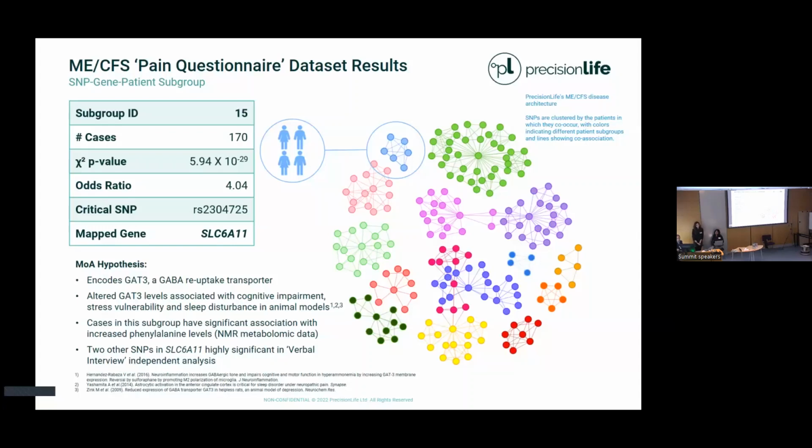And what is interesting is that phenylalanine is a precursor to the monoamine neurotransmitters like dopamine, epinephrine, and serotonin. So it seems that patients in this subgroup may be more likely to experience some of the neurocognitive effects of ME/CFS. And actually, when we evaluated the verbal interview cohort, the independent analysis, 2 other SNPs in the same gene were also highly significant, which is telling us perhaps it's more of a gene dysfunction rather than an individual SNP effect on ME/CFS development.